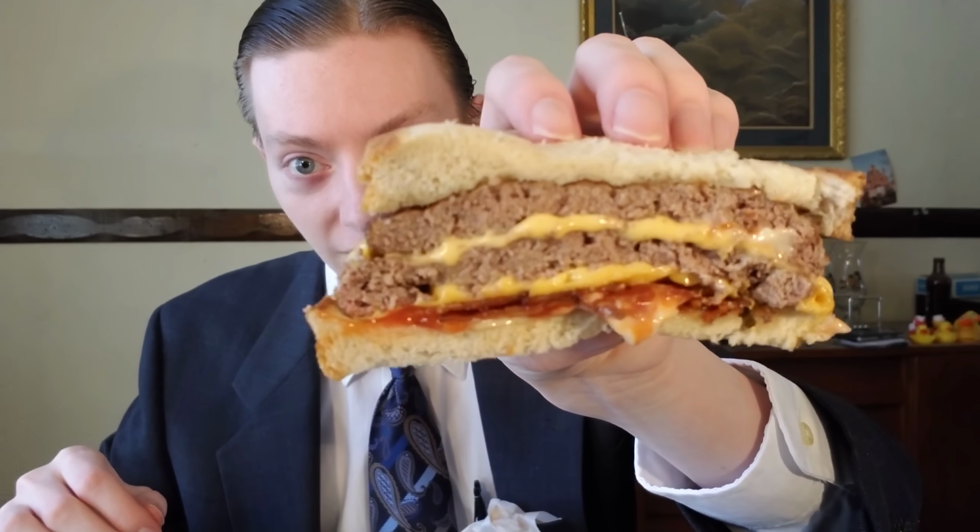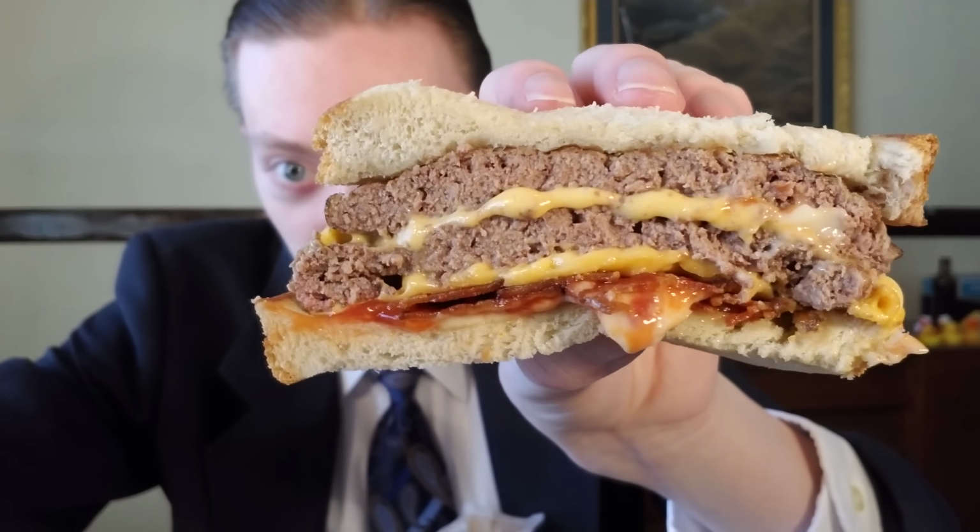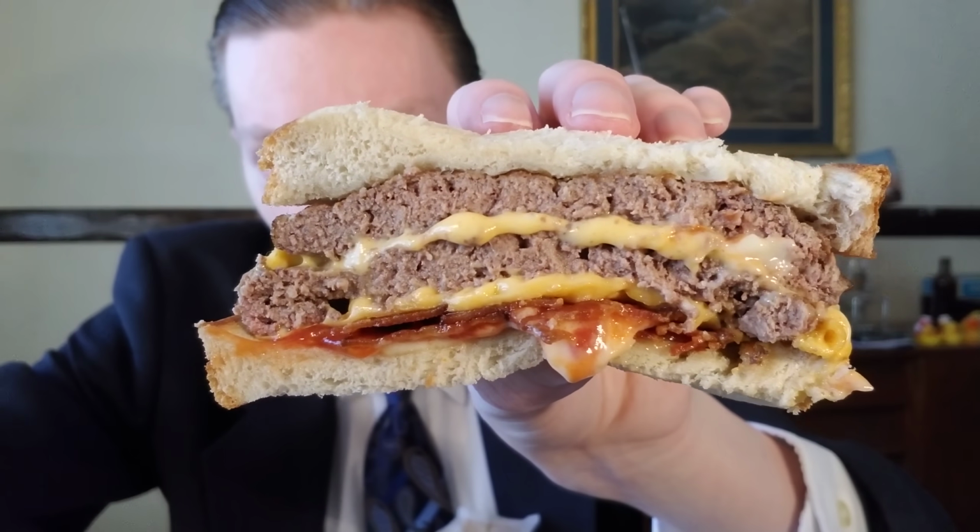All right, I have returned. It's cut in 2 right there, you can see. And now there's a good cross-section of it. I think you can see a better view of it now. So you know what's on it, I know what's on it, we all know what's on it. So with that said, let's try it. The Sourdough King from Burger King going in.